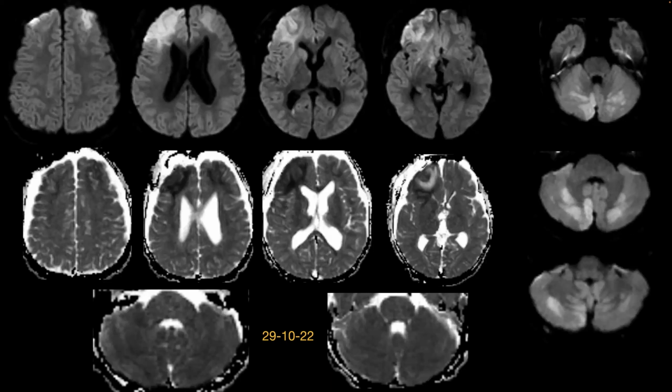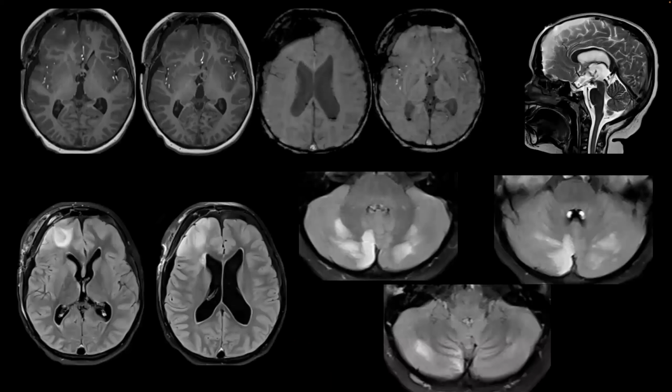Hypernatremia was an important discussion point. I'm just asking an open question as well. Given that you have some narrowing of the vessels, would you be thinking about RCVS as well in this particular case?